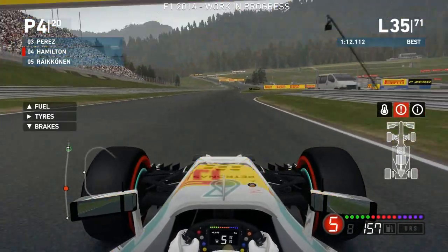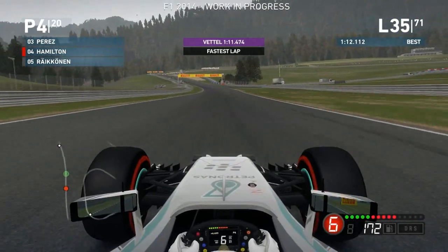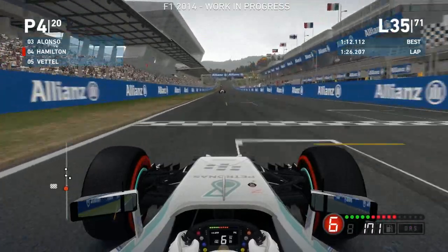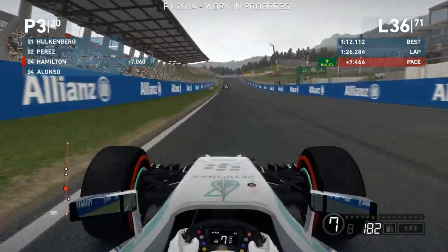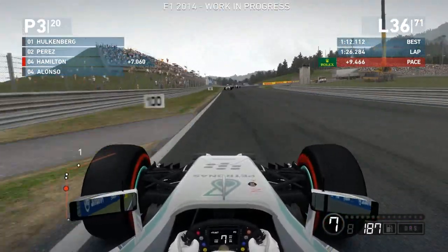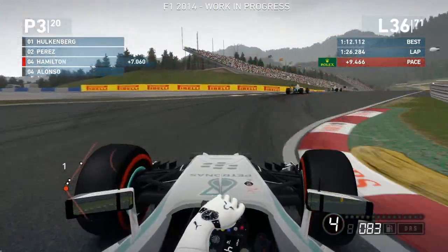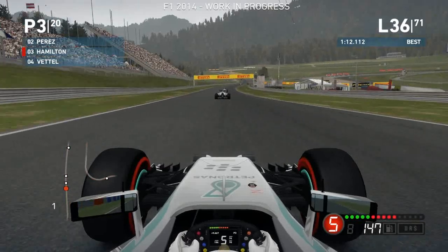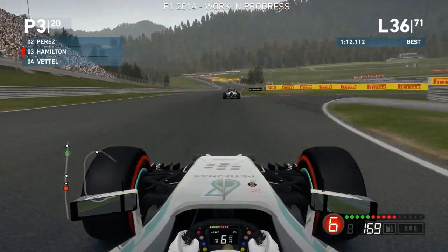And behind me you can see Raikkonen, and I'm not too sure what's happening behind me, but you can see there Vettel putting in a fastest lap. But I think Vettel, Alonso, Raikkonen, Ricciardo, they're all in a big sort of squabble up behind me, and we can see just at the bottom of your screen there, on the little map, where they are in comparison to us.